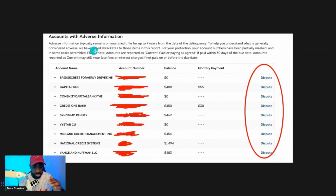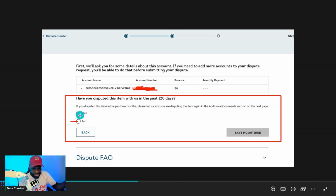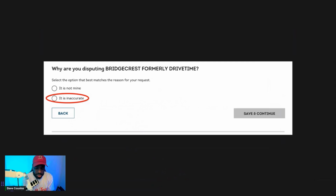So what you want to do is just click on the ones. All right, we're going to get started with the first one and click on dispute. Now, once you click on dispute, now what you're going to see is this information right here. All right. Now, what you want to do is click on, it's going to say, have you disputed this item with us in the past 120 days? Now, I'm assuming you haven't, so just click on no. Now, once you click on no, you're going to be on a screen that looks similar to this.